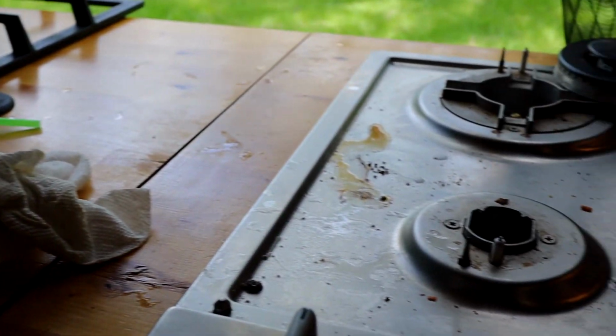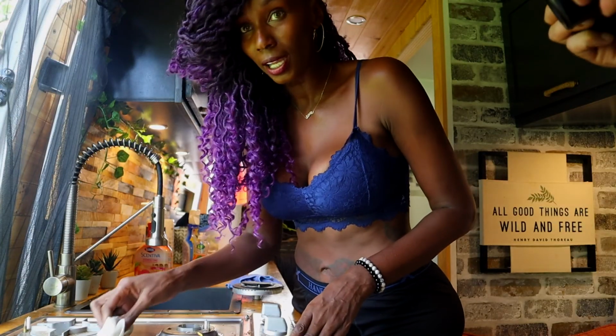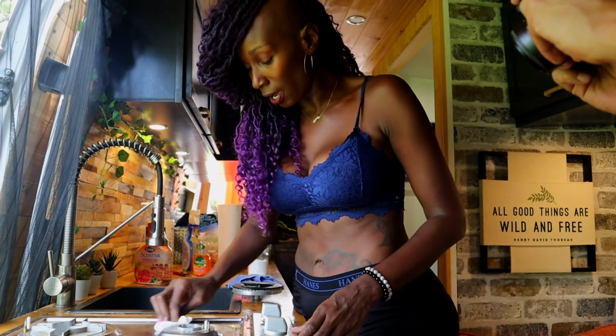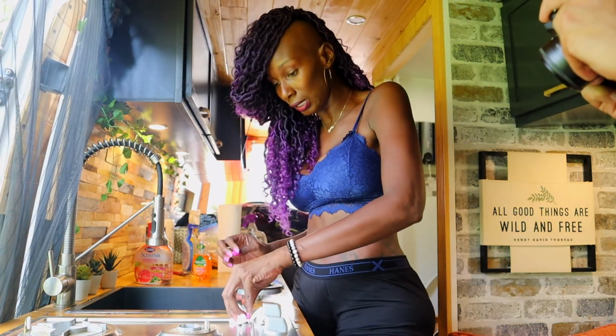All right. So next thing we're going to do is clean off the stove area and then our fold-in countertop. It's pretty nasty here. Let me show you. Before we go ahead and put the baking powder on there, I'm just going to try and clean off some of these crumbs and things.